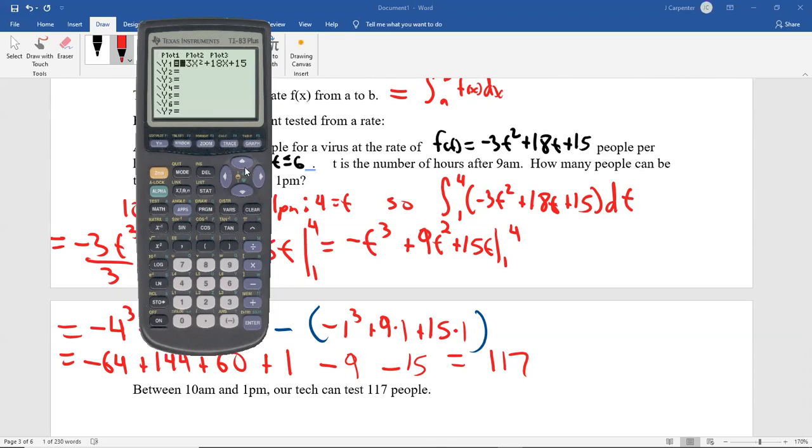Let me clear my screen by doing this so we can get the graph fresh. Let's see how many people we can test in the first hour. So let's integrate from 0 to 1. 0, 1. So in the first hour, we can test 23 people.